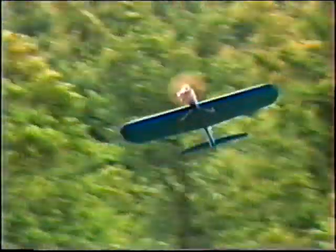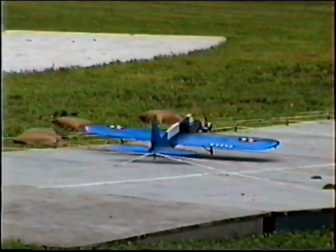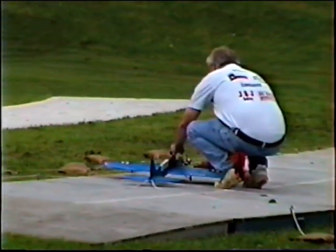I'm not sure real carrier planes landed exactly like this. I'm not sure. My father was a Navy pilot and a Navy flight instructor. Somehow I don't think that's how they landed. But what do I know?